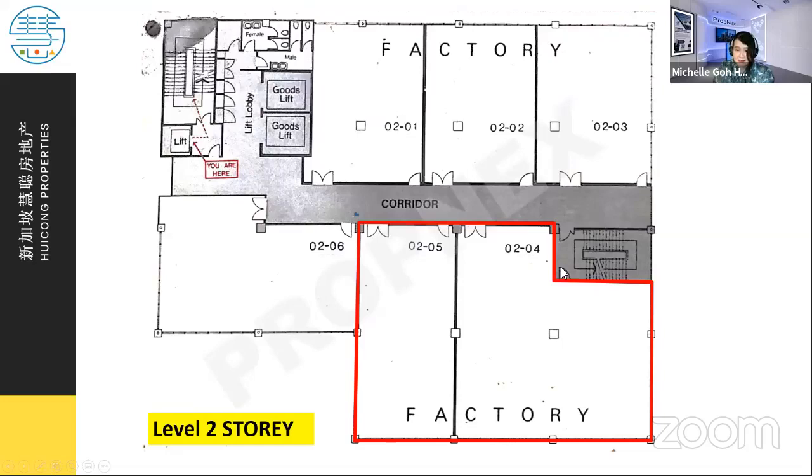You can see that there's a little door here. This is actually the exit to the staircase, the emergency staircase. Beside the staircase, there's a toilet, so this toilet is very near the unit. It's almost like an attached toilet, but you don't have to maintain it. The shape is very rectangular, very squarish. Every inch is almost usable.